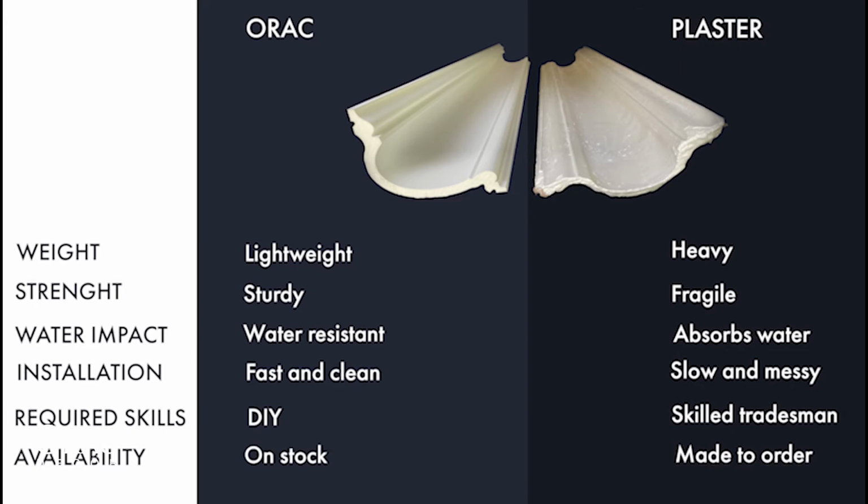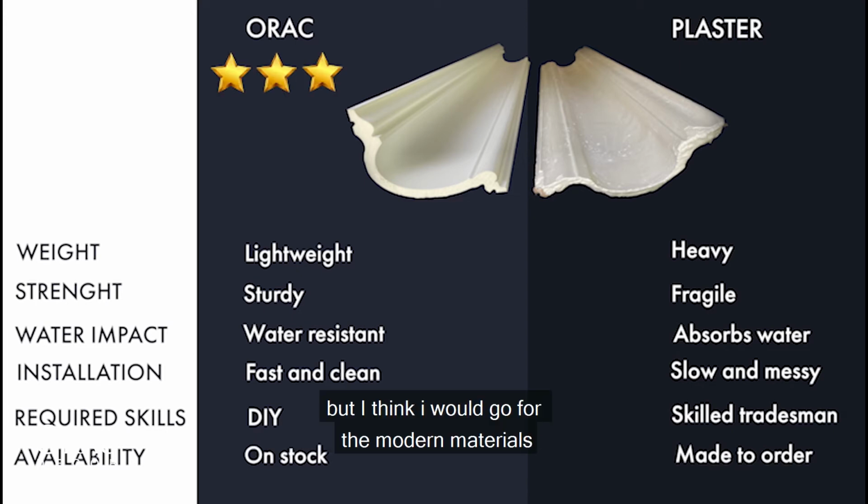Don't know what you choose, but I think I would go for the modern materials.